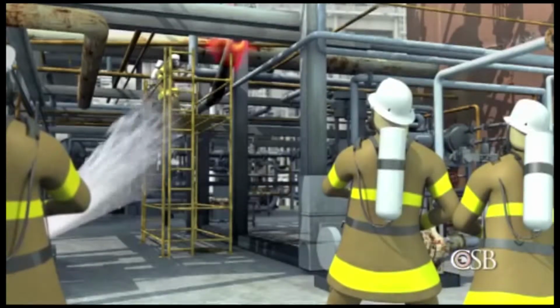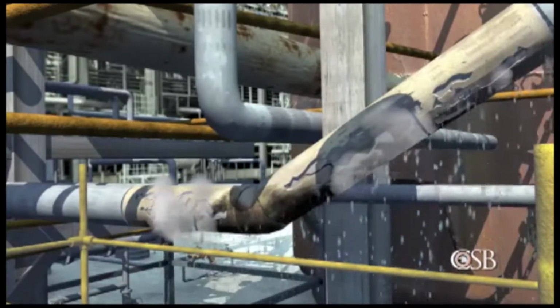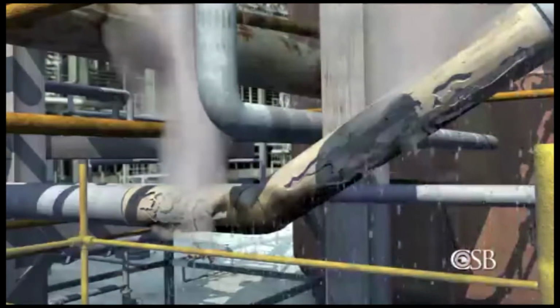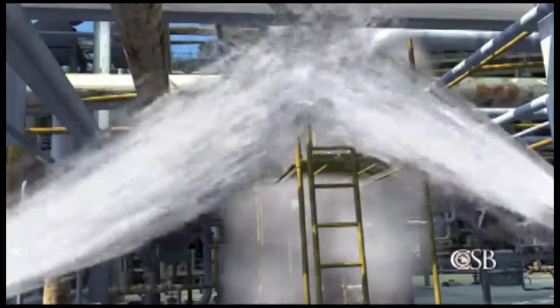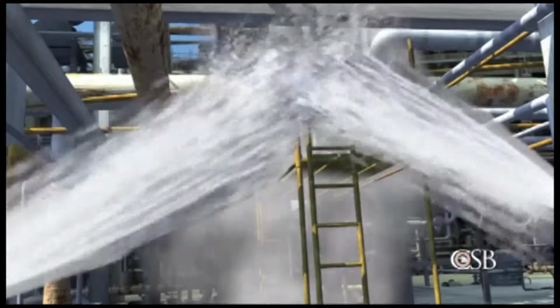That fire was quickly put out, and the 2 firefighters immediately climbed down off the scaffolding. But the exact location of the leak was still obscured by the remaining insulation and firefighting water. So the Chevron firefighters attempted to strip the insulation off the pipe with high-pressure water. But the leak suddenly worsened, and hot hydrocarbon liquid started to spray out of the pipe. A decision was finally made to begin an emergency shutdown of the crude unit, but it was too late.